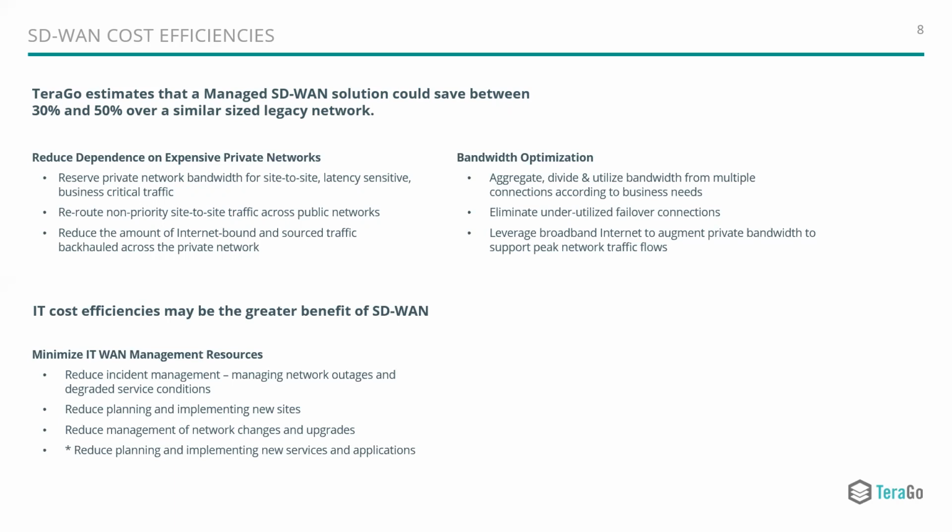But the SD-WAN management capabilities can significantly reduce the amount of time that valuable IT resources spend working on WAN issues. So things like reducing incident management, managing network outages and degraded service conditions. It means your IT staff can manage, because the network's going to handle the outage and the site isn't going to go down if one connection goes down. It means that your IT staff will have time to respond and manage the incident in a reasonable manner, meaning a lot of reduced escalations and fire drills, which is very common today when a site goes down or a connection goes down.